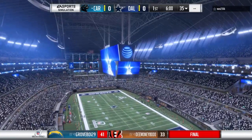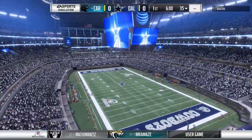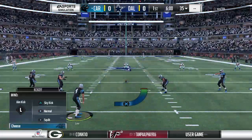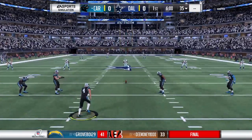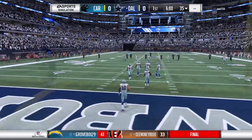Thank you very much, Larry. EA Sports coverage of the NFL. The National Football League is here and on the air. Coming up, an important divisional round matchup in the NFC between the Carolina Panthers and the Dallas Cowboys. One of two spots in the NFC title game awaits the winner here as we're underway in the divisional round of the NFL playoffs.